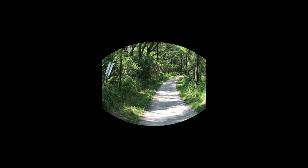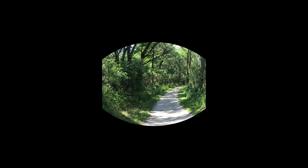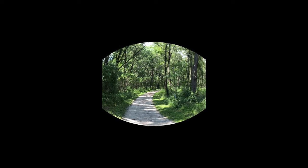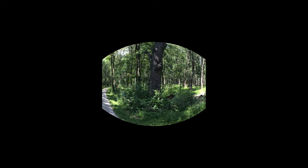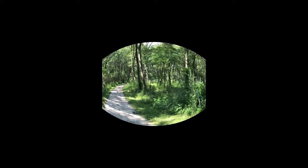Well, we're up on Swallow Ridge, coming in toward the end zone here. The forest very much looks like Waterfall Glen, which is only a couple of miles away, if that makes sense.